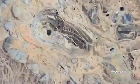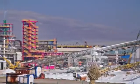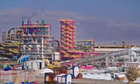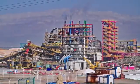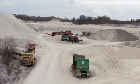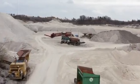This mine primarily produces copper, but it also yields significant amounts of molybdenum, which is a metal that's used to strengthen steel. Over the years, Cerro Verde has undergone several expansions, transforming it from a modest operation into one of the largest copper mines on the planet.